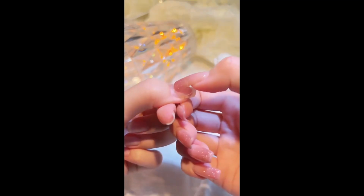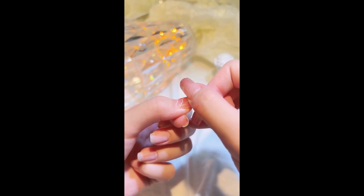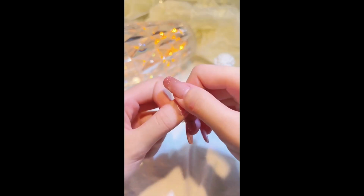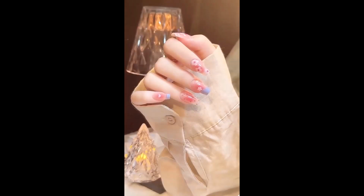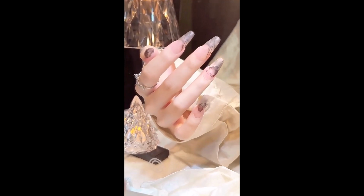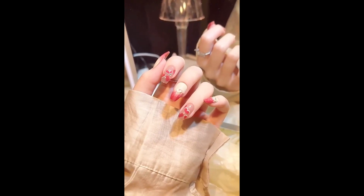24 PCS Detachable Nude French False Nails, Ballerina Press-On Tips, Full Cover Artificial Nails Ready to Wear False Nails. Achieve salon-worthy nails with our 24 PCS Detachable Nude French False Nails. These ballerina press-on tips provide a full cover and natural-looking finish. Designed for convenience, these ready-to-wear false nails are easy to apply and remove. Elevate your nail game with these stylish and versatile artificial nails. Perfect for any occasion, get the perfect manicure in minutes.